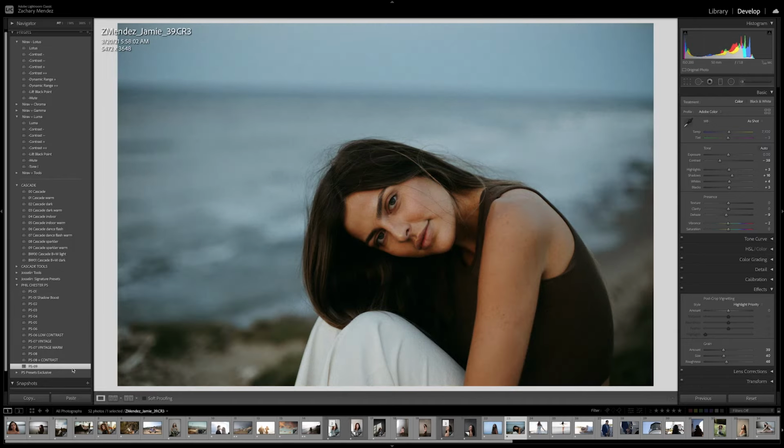So I'm just going to bring up the exposure, bring down the highlights a little bit, bring up the shadows just a little bit. Actually, I might bring down the exposure, bring it back a touch. So that's a before, and that's an after. So I think that looks pretty nice.